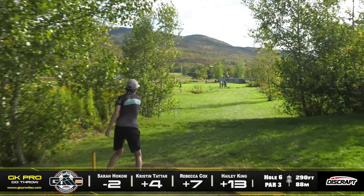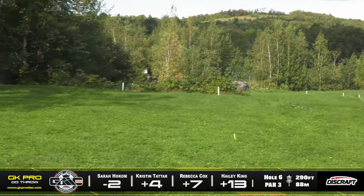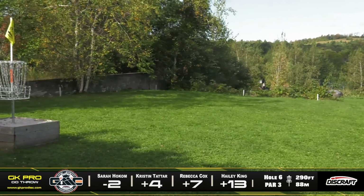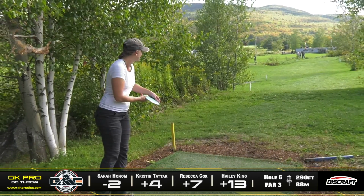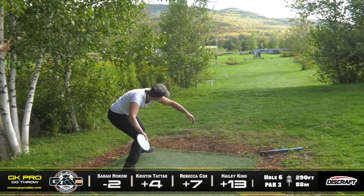And here is Hailey. This is reachable for her. And there's that forehand she was looking for all of last round. Getting that height right. We all know she has the power. She has the accuracy. It's just getting that height, and that's what she wanted. Yep.